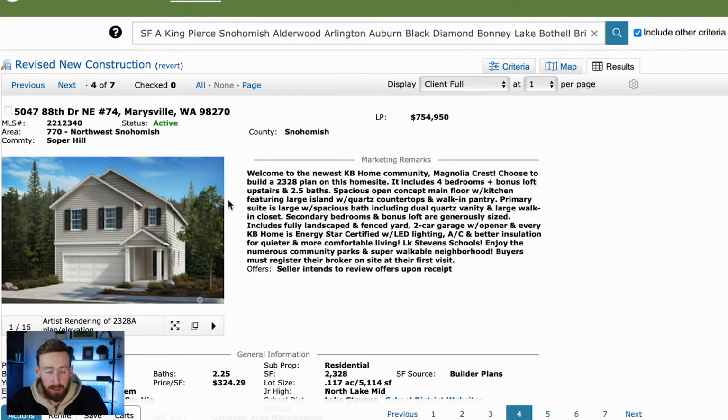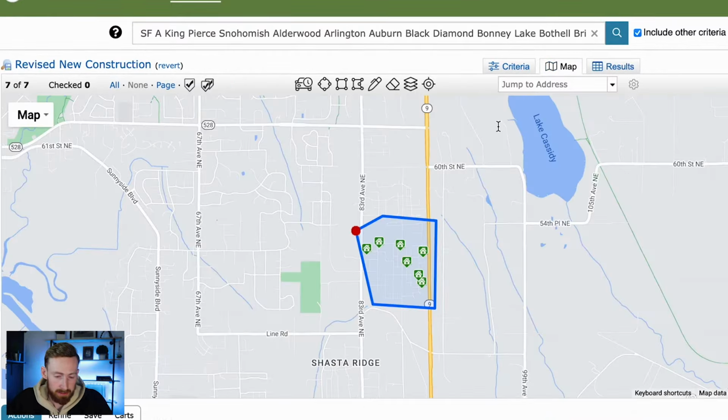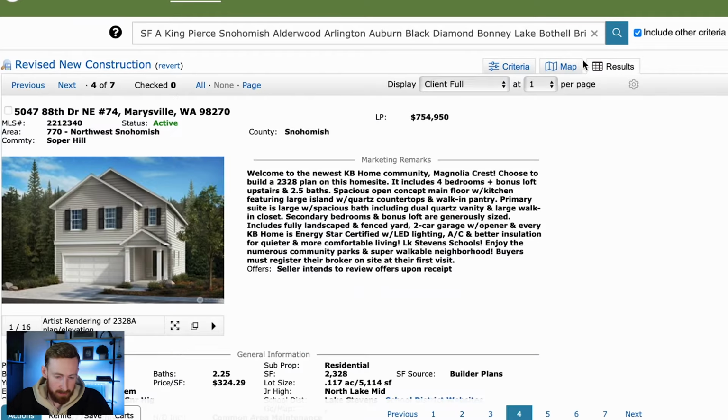Now, KB is another one of those builders that's very customizable, upgrade friendly. So when you purchase a home with KB, you're going to have the base price of the home, and then you're going to have a lot premium, and then you're going to have any of the upgrades that you decide to do. They are very customizable, where you can choose your finishes. So keep that in mind. Not all the builders are like that, but KB Homes is. All right, let's zoom back out.